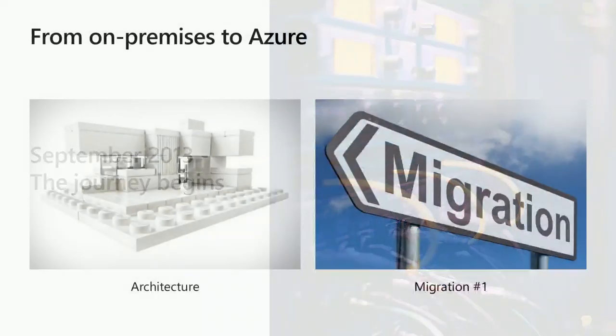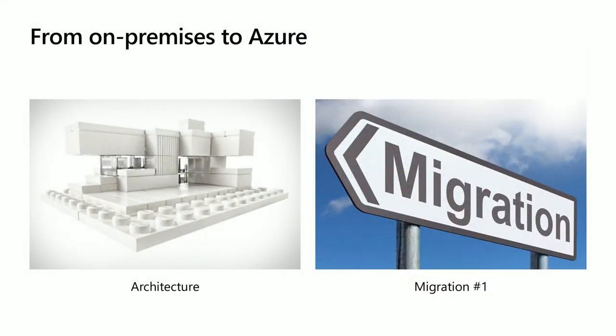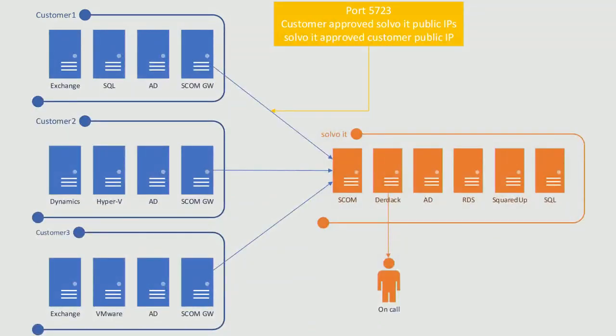Our journey started a long time ago, September 2013, so 6 years ago. We started moving our servers to Azure. We wanted to do the dog feeding and do what we told our customers to do. We needed some architecture there, and if some of you worked with virtual machines back then, you would know that that wasn't very easy. It was very limited, not like now where we can do whatever we like to do. So we needed to re-architecture a lot when we moved, and the migration itself wasn't very easy either, but I'll tell you more about that.